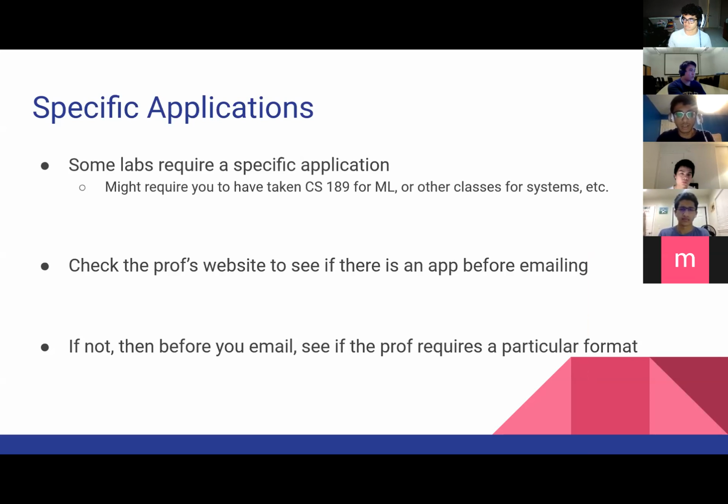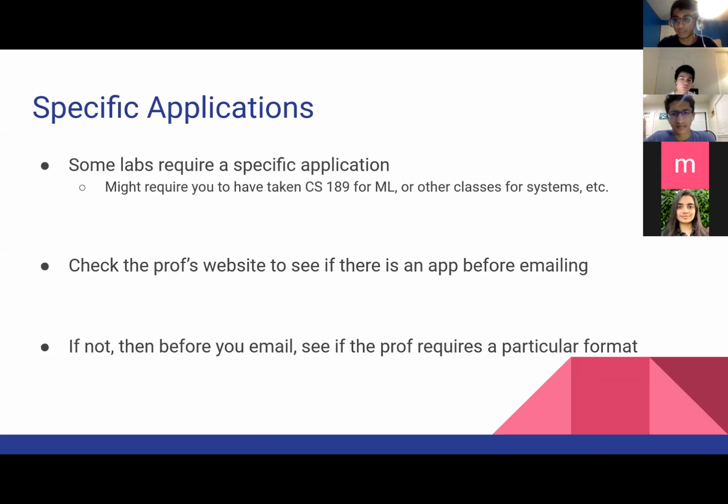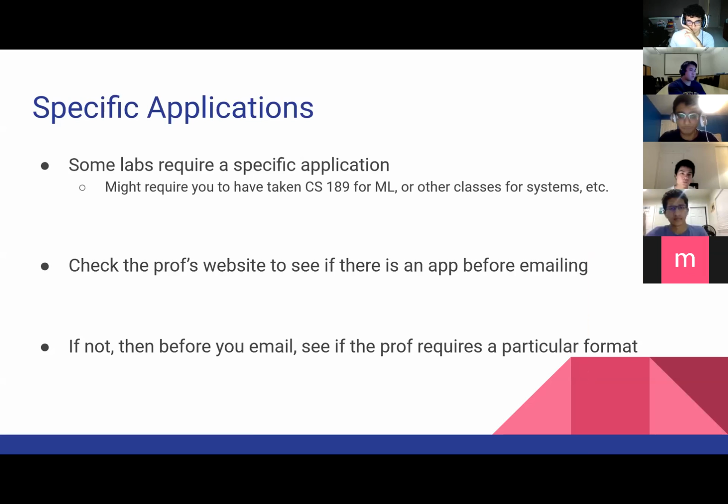And if there is no specific application and you just want to cold email, see if the professor requires a particular format on his website, because sometimes they'll have a lot of applications, and so they generally ask for a particular format so that they can quickly browse the information in the email.